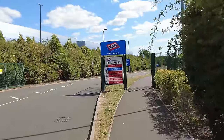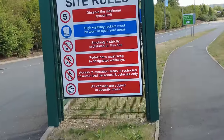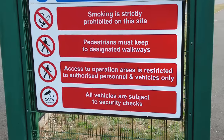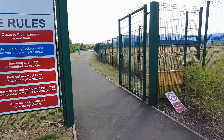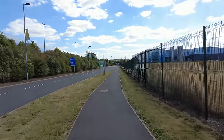And I had a quick look at these signs, and it simply says access to operational areas is restricted to authorised personnel and vehicles only. So, operational areas. Well, I've got an open gate and this is not an operational area. So let's have a little walk down the footpath and see what we can see.